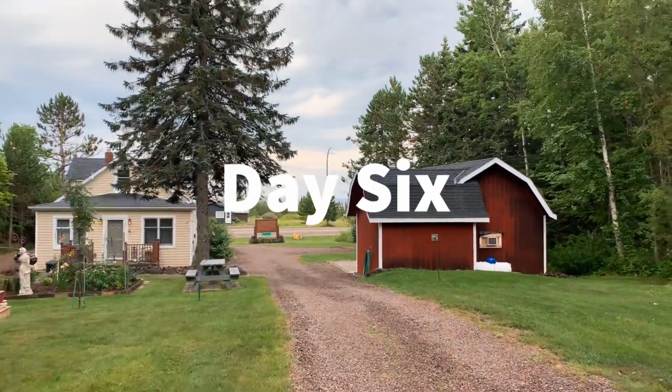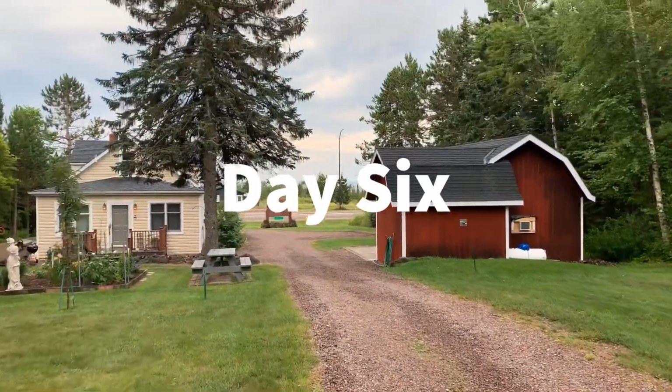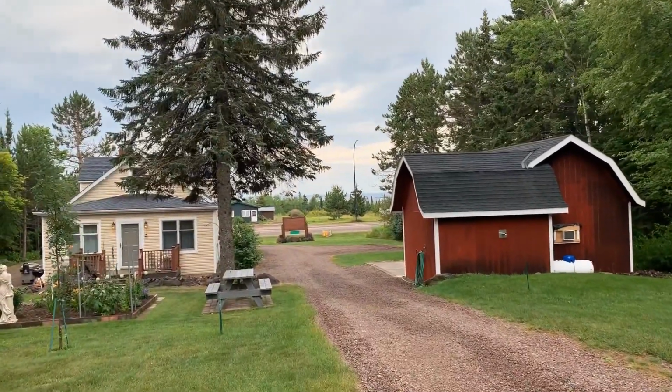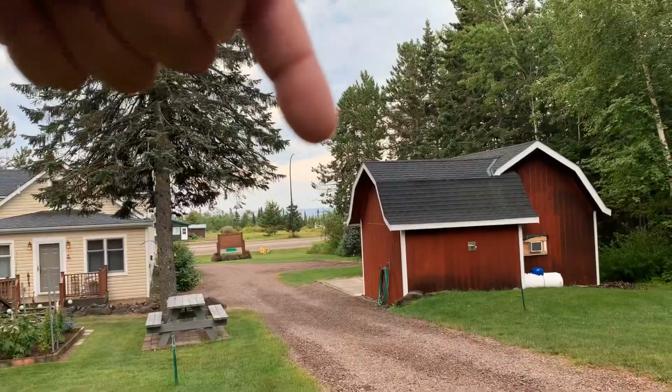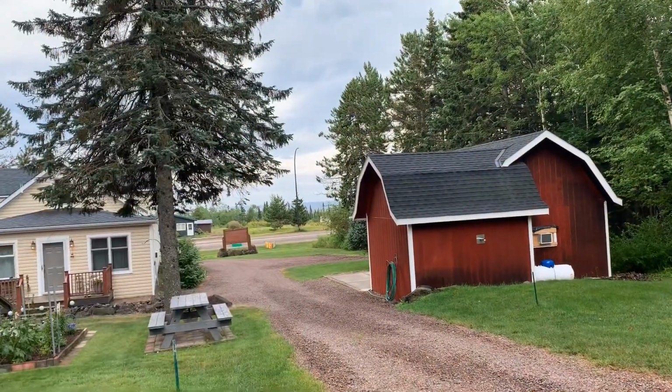Good morning, day number six. This is where we start out each morning. We do have lake view. You can see it right there. That's the lake. It's pretty.